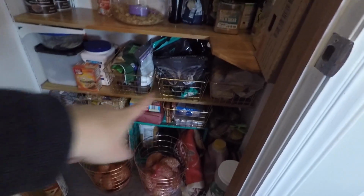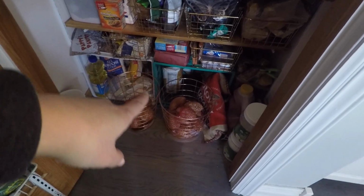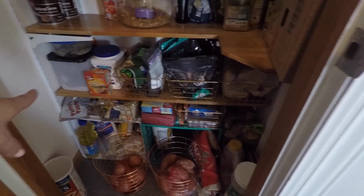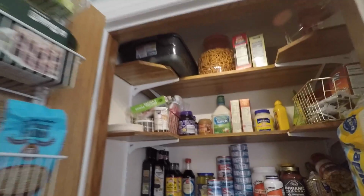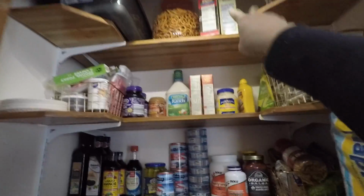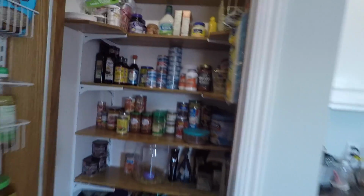And these are some of the baskets I bought to organize. If you saw one of my vlogs earlier, I have an onion basket, potato basket, and then I have some different things separated out up here and here as well, which has been nice, convenient. Somebody just sent these crackers home with us. And yeah, that's the before.